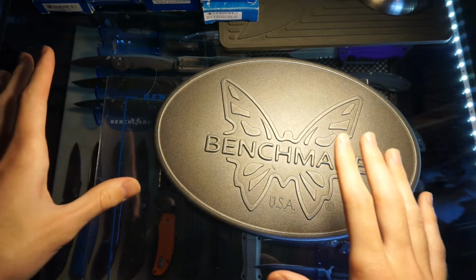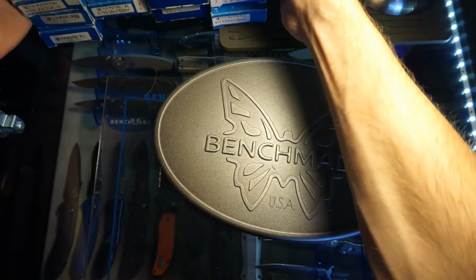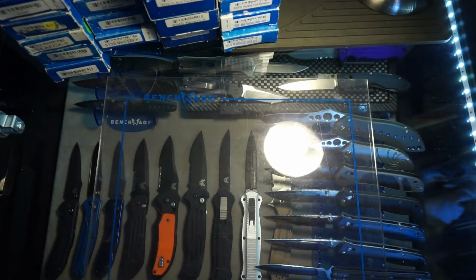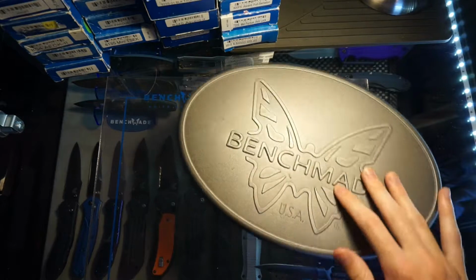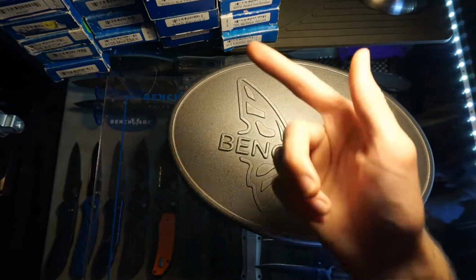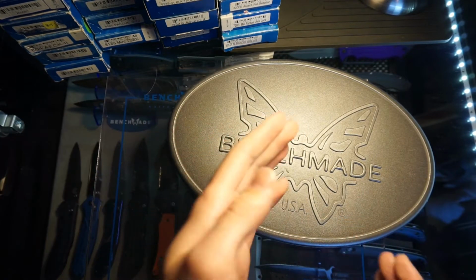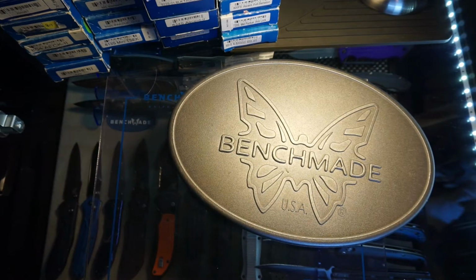A lot of these models, these blue boxes over here, I've never seen in person, and I'm a huge BENCHMADE collector. But the older models, these are all from late 90s, early 2000s, and that's like prime BENCHMADE, like the best few years that BENCHMADE's ever made knives.